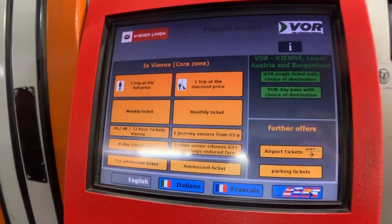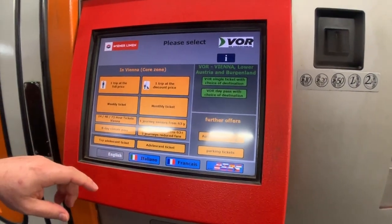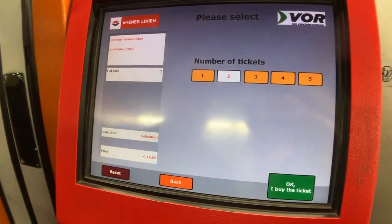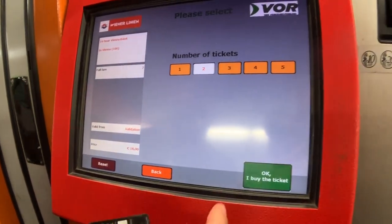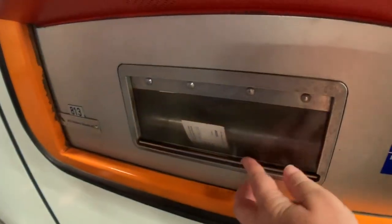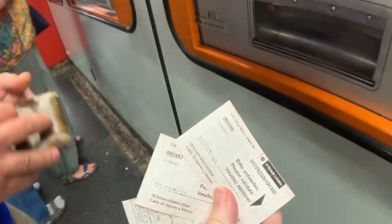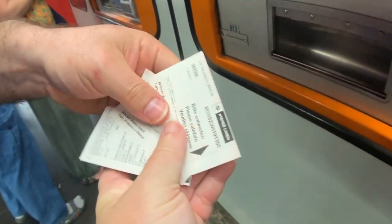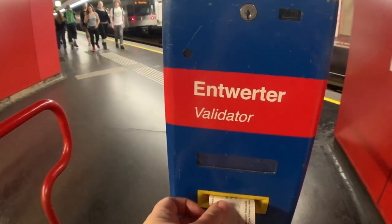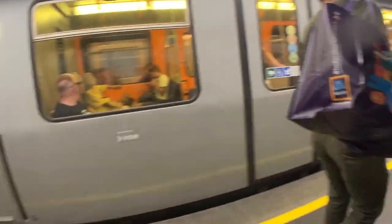We can choose English, and we are gonna get a day pass. We're getting two tickets for 24-hour Vienna full fare. Okay. So it's 16 euros, 8 euros a ticket. Oops. The validation here. And that. Alright, so we just hop on.